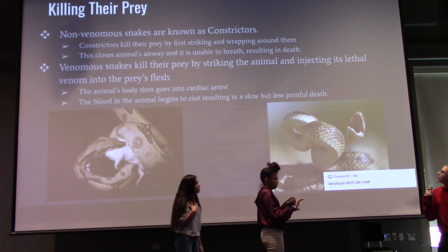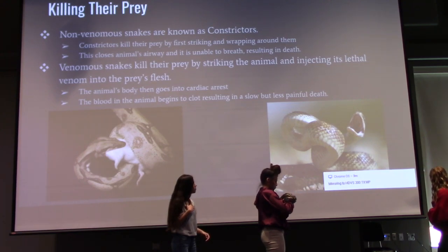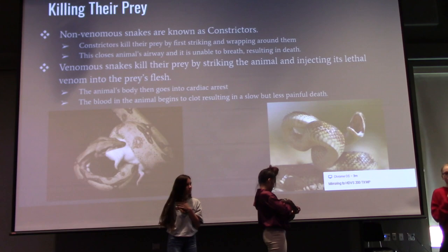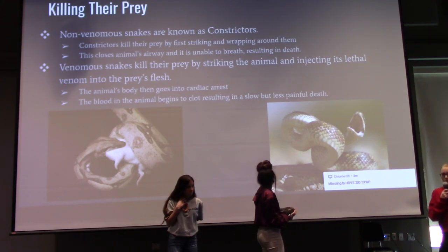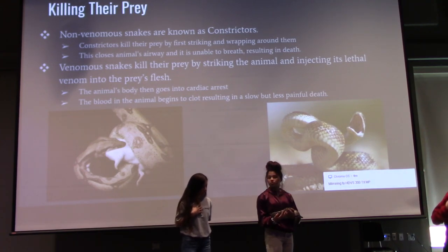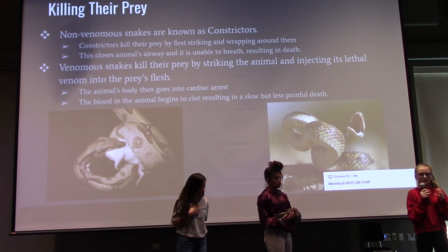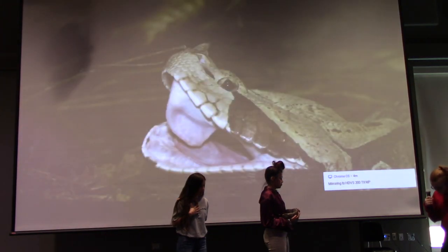Okay. Killing their prey. Non-venomous snakes are known as constrictors. Constrictors usually kill their prey by striking, wrapping around, and suffocating the animal until it dies. That's painful. But anyway, venomous snakes kill their prey by striking the animal really fast, and once their fangs go into the flesh of the animal, the venom gets injected, the blood and prey get all jelly-like, and they go into cardiac arrest. It's less painful this way, though.